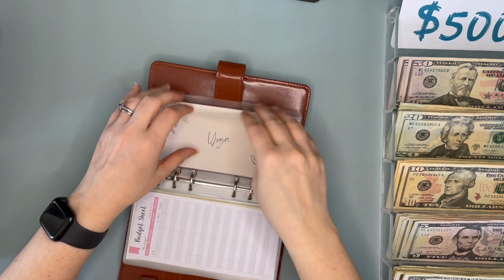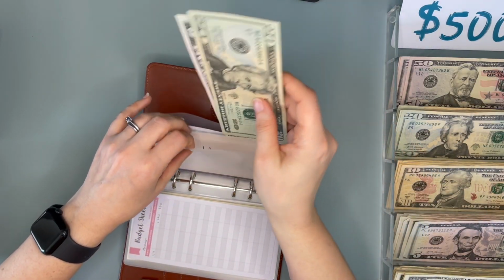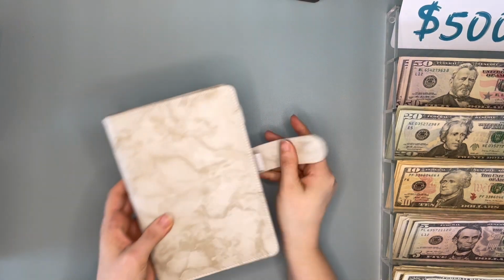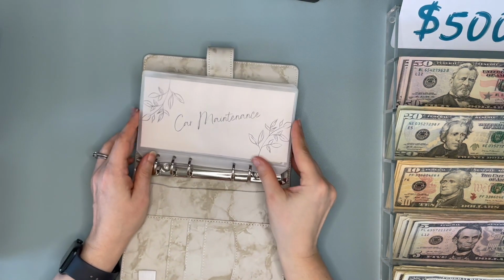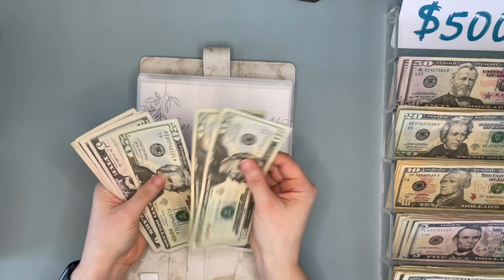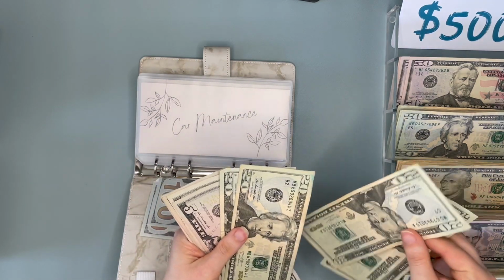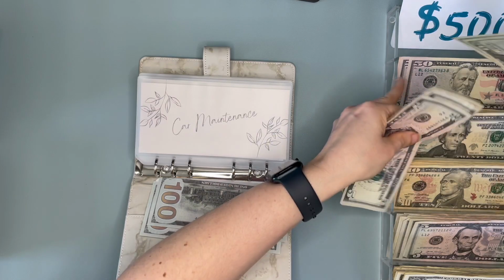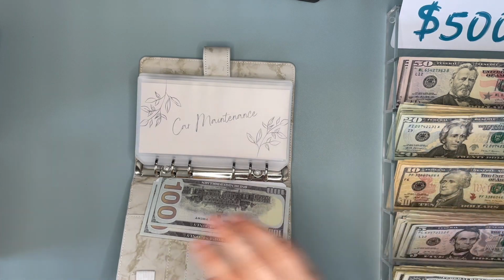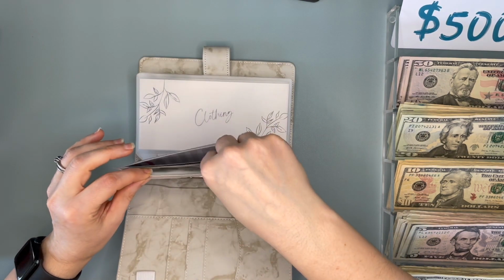Okay. Massage is good. And we've got 25 here for yoga. And that is it for this binder, which looks so much better. And then we've got our sinking funds binders of car maintenance. We've got 500, 700, 20, 40, 60, 85, 95, 100. So I've got 800 in car maintenance now. Or, I guess still.